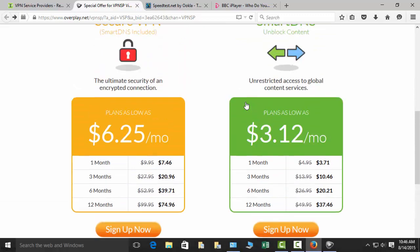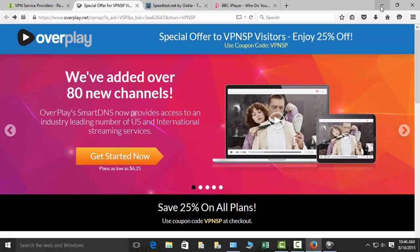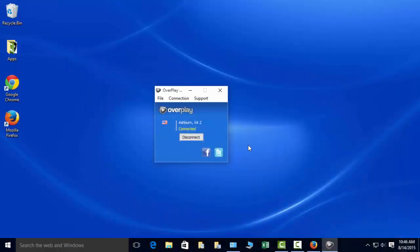Okay, so now let's take a look at the service itself. We're going to start with VPN. As you can see, I'm connected to a server in Ashburn, Virginia, and I wanted to start out connected so that I could show you a speed test and some different features, and then we'll circle back and I'll show you more about the software itself.